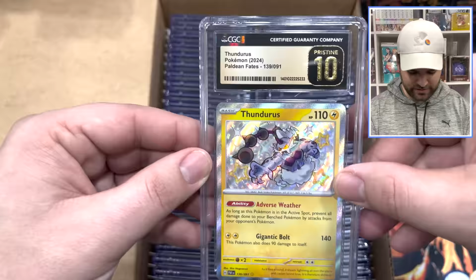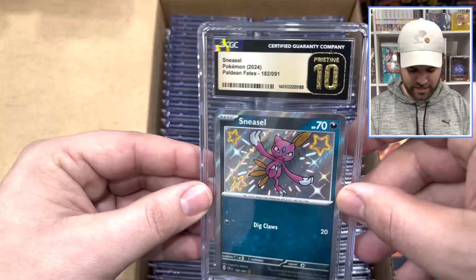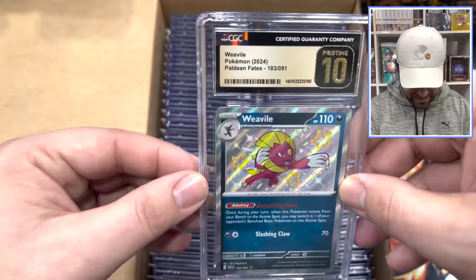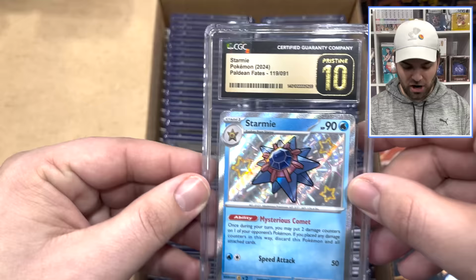I'm telling you guys, when you get 1,000 packs worth of hits, it goes the distance, man. Sneasel. Wow. Weavile matching Pristines. Oh no, you might not see these two on eBay. I don't know. I might get swiped by Swipey. Swiperson, that's me. Starmie.